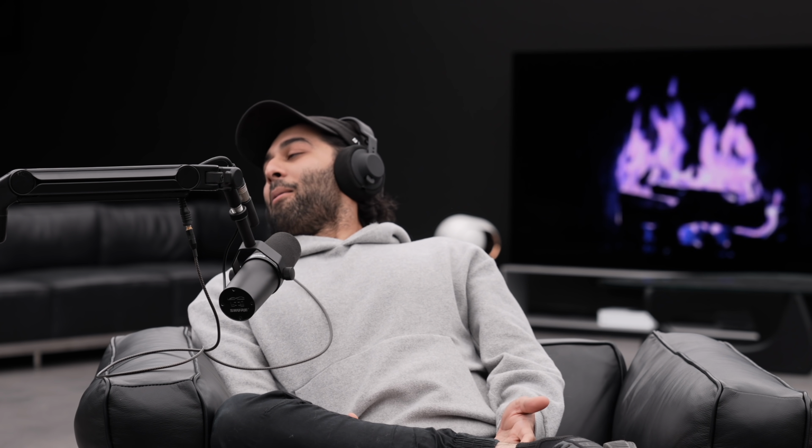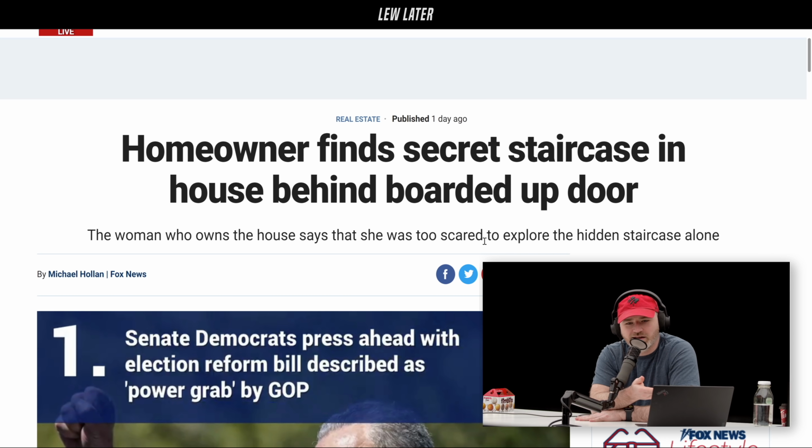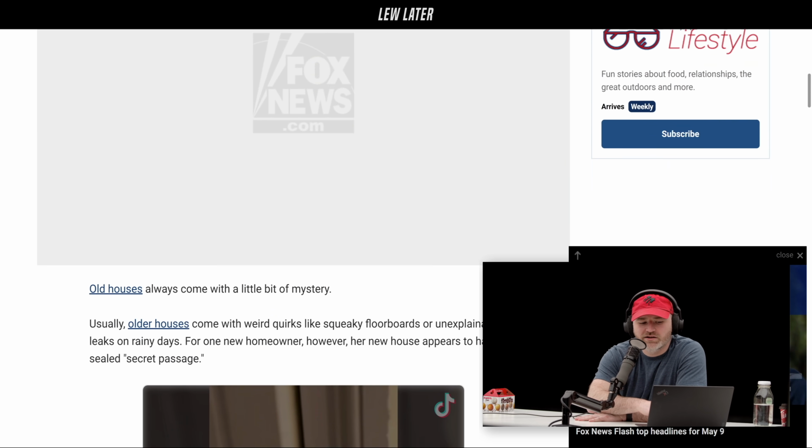And so it somehow hacks the algorithm because they leave it on a huge cliffhanger. They never find anything, but they're like, in the next part, it's gonna be big. And so actually in this one, the latest one I have here, homeowner finds secret staircase in the house behind boarded up door. Enticing. Okay, it has all the elements you're looking for.